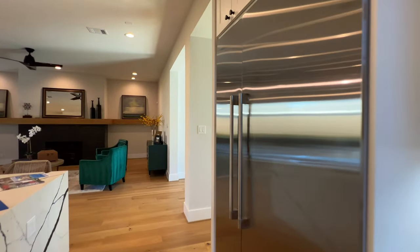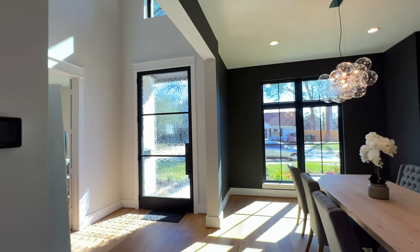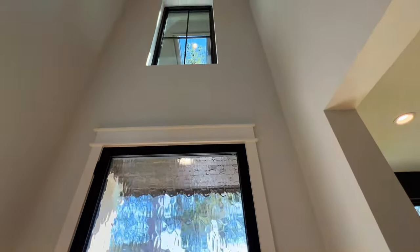So I love that. Not to mention, you have this Sub-Zero fridge right here. Wow. Now this is absolute perfection, folks. So that, folks, is the Jamestown Estate Homes. You will not want to miss out on this.